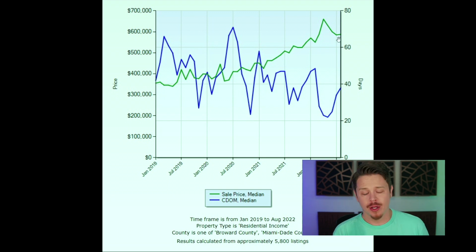That's no surprise. We've gone from about 350 to about 575. We even crested up into about 650 back in around April of this year. And since then, we've seen a decrease in median sale prices for these multifamily properties. But has it leveled off here in the last month? We don't know yet. We'll have to see.